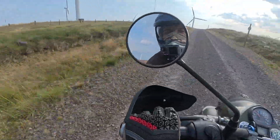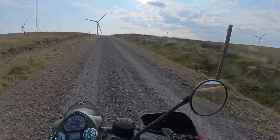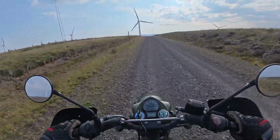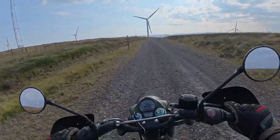Bit of stour behind. Stour, there's another Scottish word for you. That'll be dust, old chap. I say it's a bit of dust behind you. No, there's a bit of stour. Or I'm kicking up a stour.